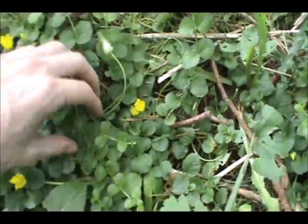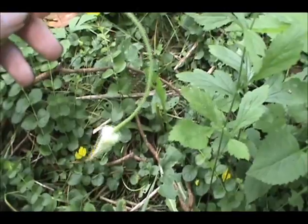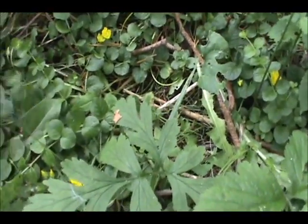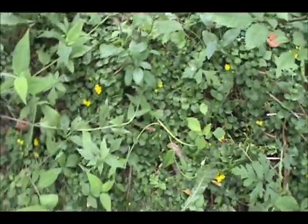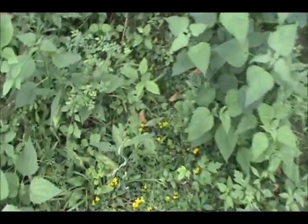Oh, this is stumped a little bit, but oh, it's dug up too. That is the top of wild onion. Oh, I'm sure there's others around here. It looks like something's been eaten. At least something is.